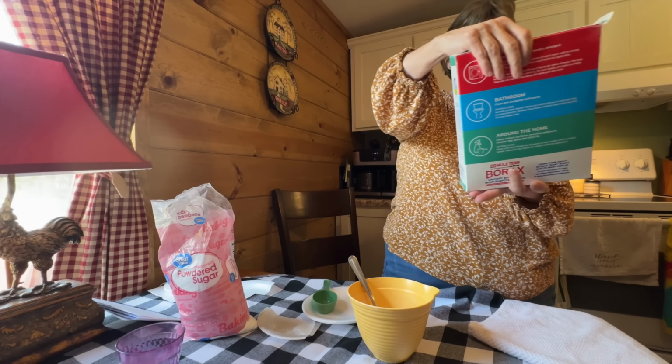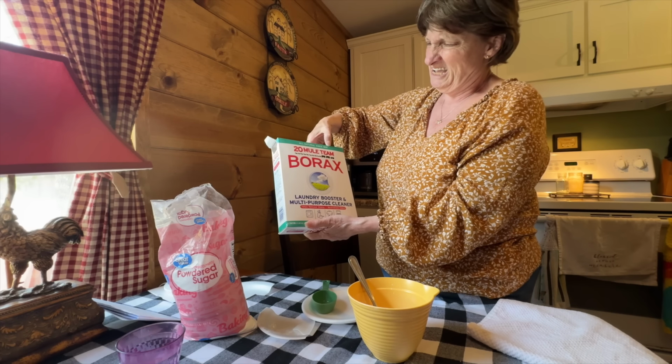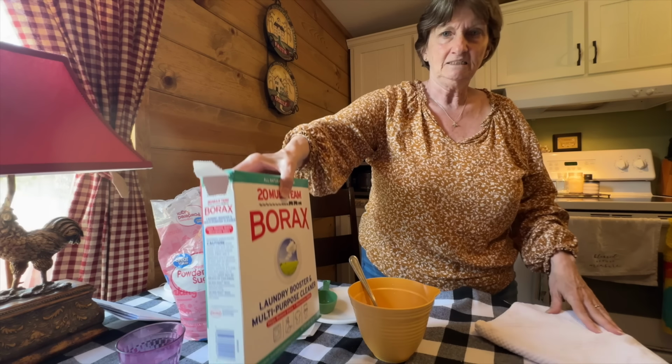Borax has been around for a long time. Do we know what borax is? 1891. Boric acid. Boric acid.